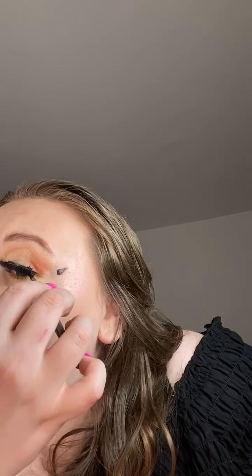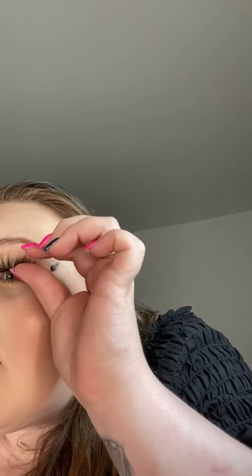I think that one went on a bit better. Ish. I'm going to cut this one down a bit more as well. Right. Gonna let that dry. Take that off because I'm annoyed because I did the full face and then got annoyed. Happy days. God.